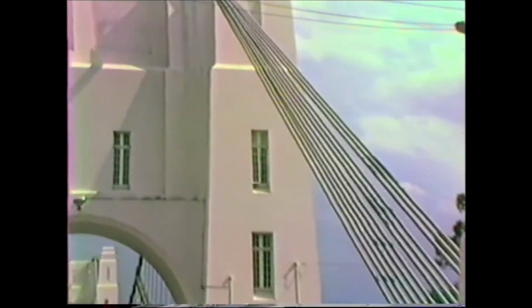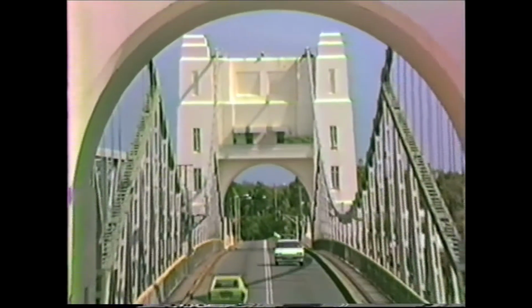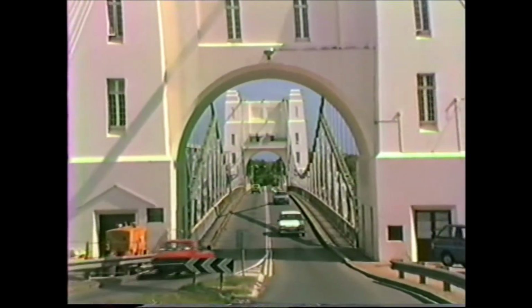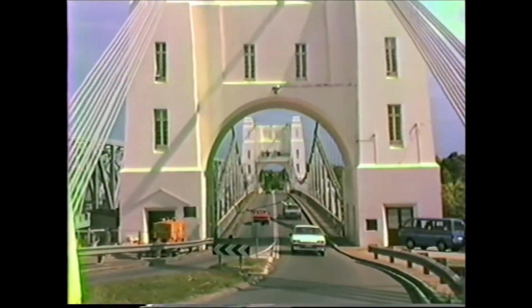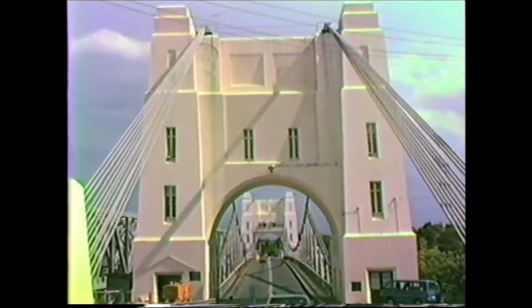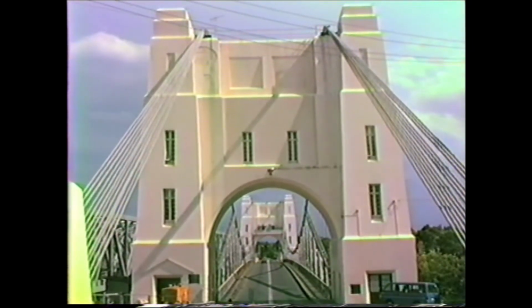The Walter Taylor Bridge has two particularly interesting features. The cables on which it is suspended saw earlier service during the construction of the Sydney Harbour Bridge, and a residential flat is located within each of the support towers. Originally built to house the toll collectors, these flats have still been in use in recent times.